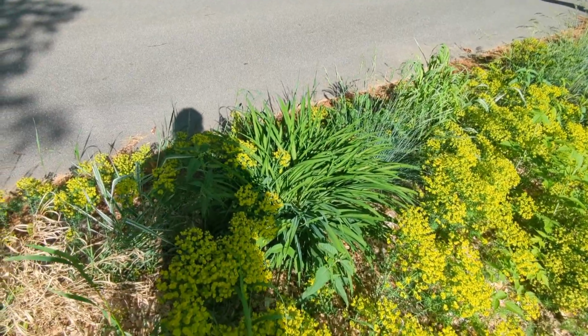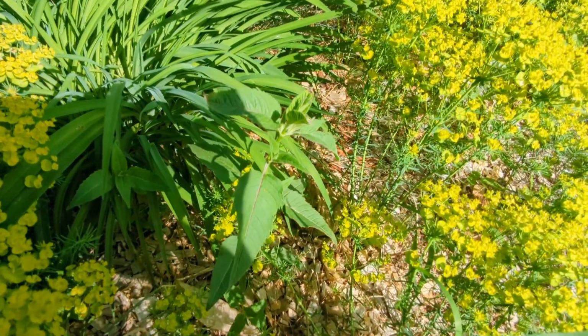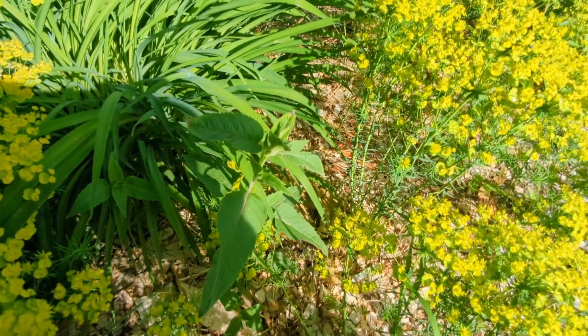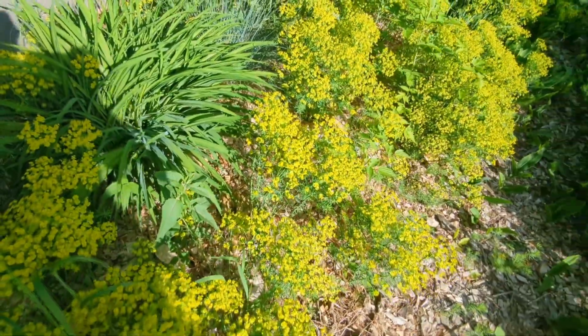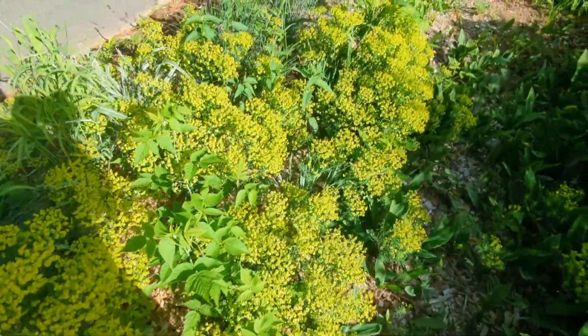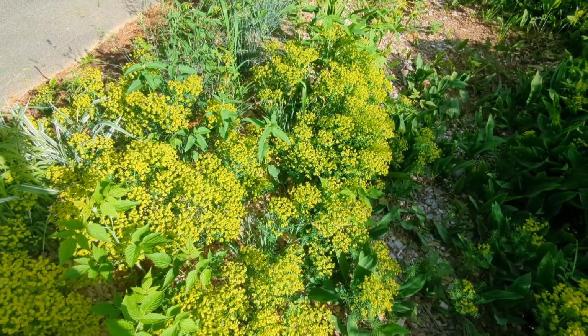I'm not entirely sure how well you can make it out, but we do have a whole bunch of, I believe these are the red bee balms, Monarda didyma, rather than the fistulosa, but I could be wrong. I plant a lot of Monardas, and we have a lot of them, and they spread, so I try to intermix them. I think it looks neat.